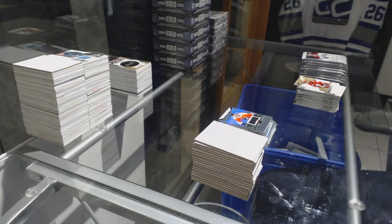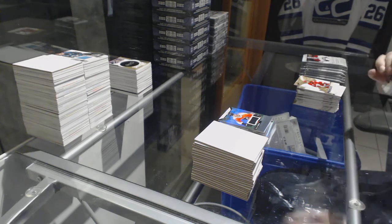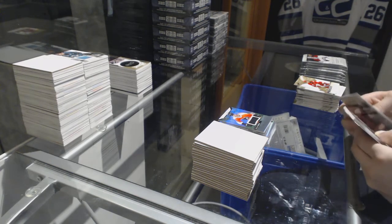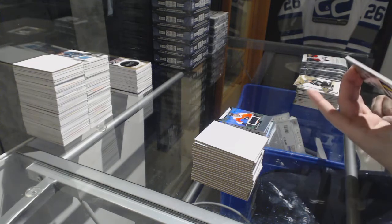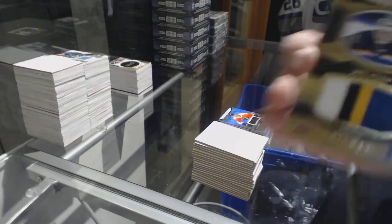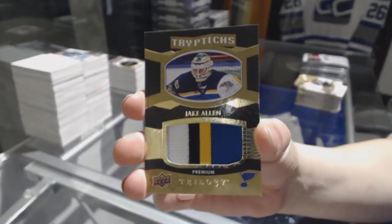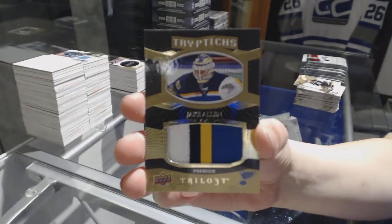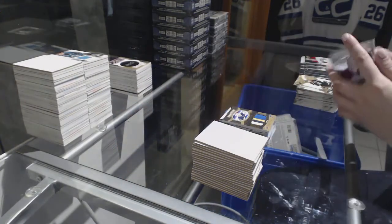Mojo, guys. We've got a four-color triptychs patch, number to 49 for the St. Louis Blues, Jake Allen. Jake Allen. We need a Keller auto. All right.